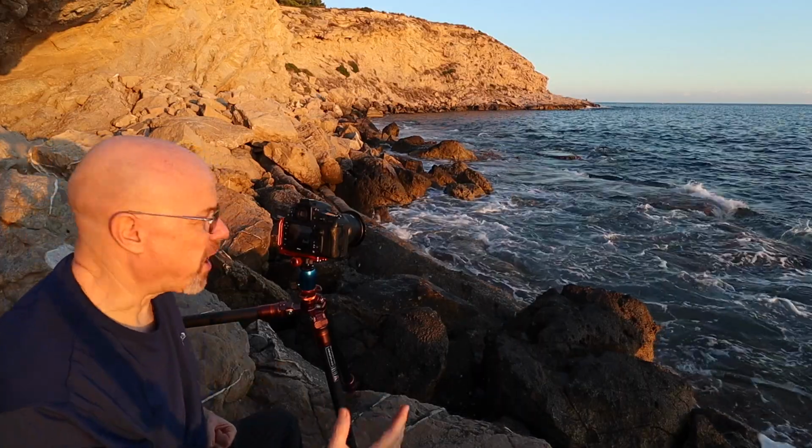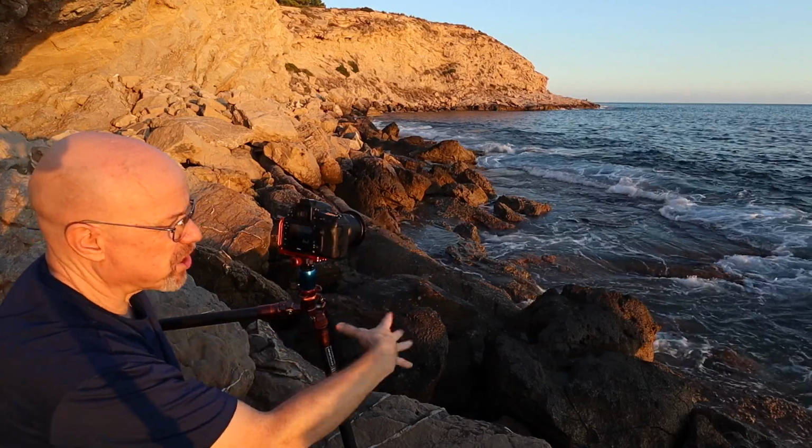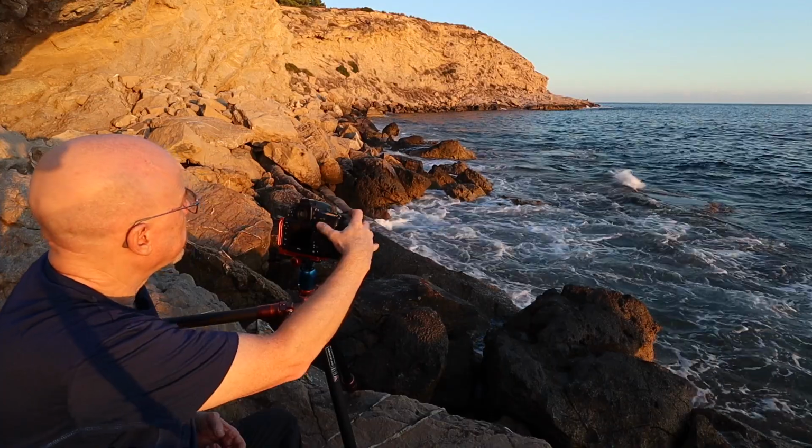Just thinking it might be fun to blend in a 1/2 second exposure on the waves actually breaking with the 6 second exposure of the sea a bit further out.